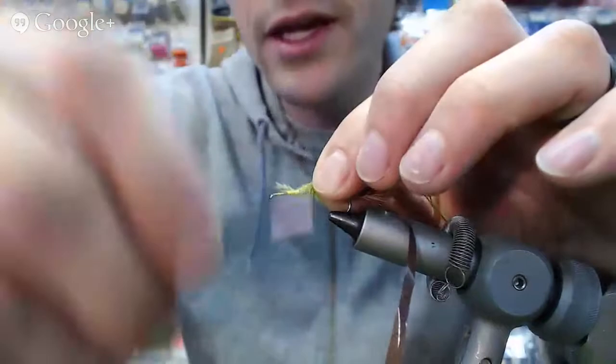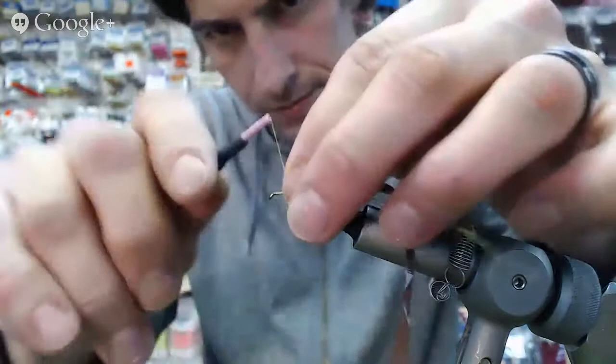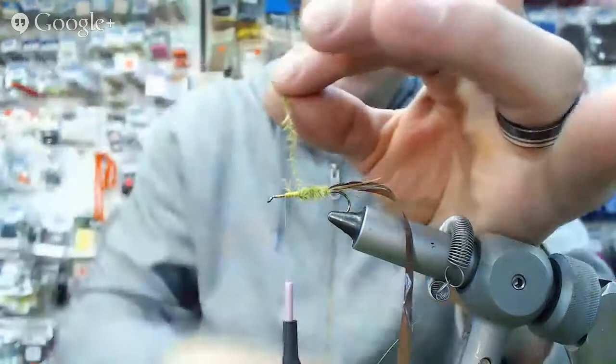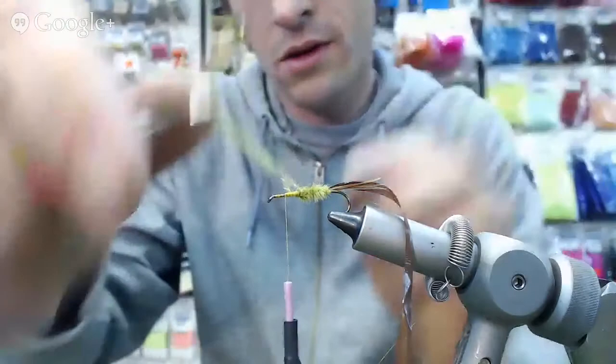Tie that in right back to where you trimmed off. Twist these up. You know, finish off the body here.